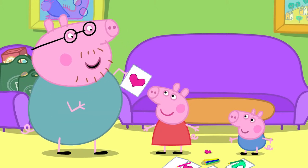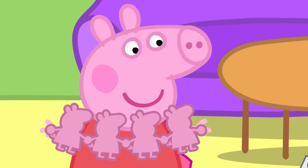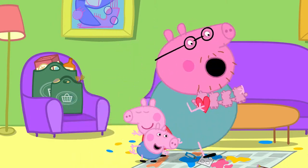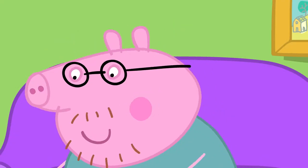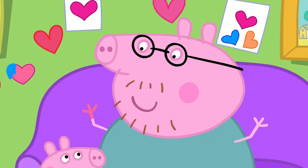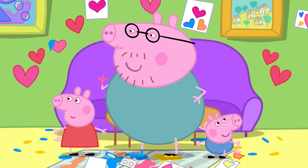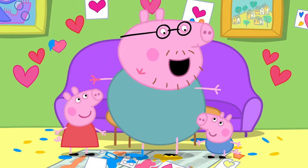Better get cracking. Hooray! Peppa and George are having fun making Valentine's Day decorations. And Daddy Pig is having fun hanging the decorations. Ha-ha! But Daddy Pig is not being careful. And ta-da! Perfect. Now, what's next? Perhaps we should tidy up.